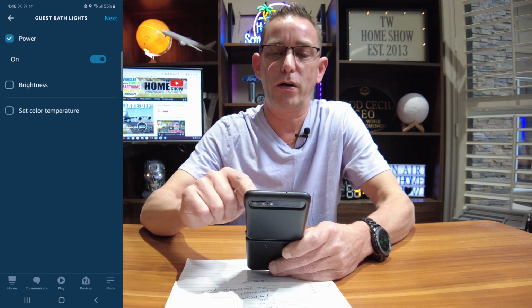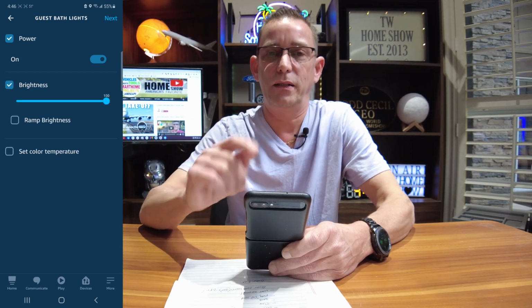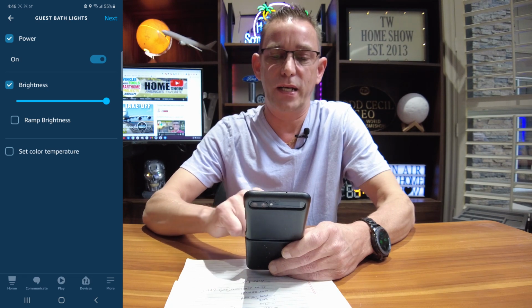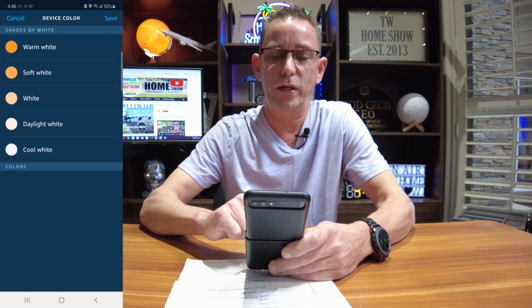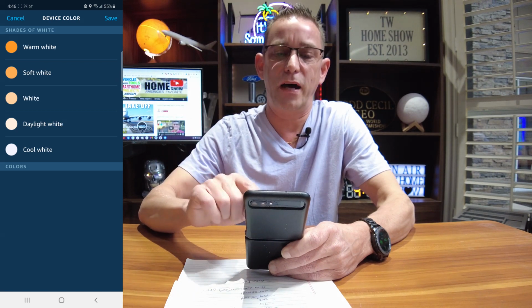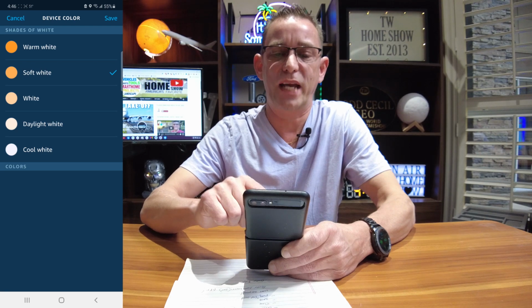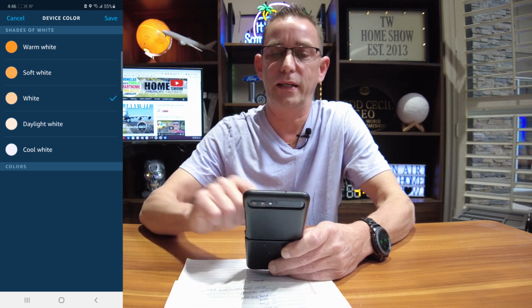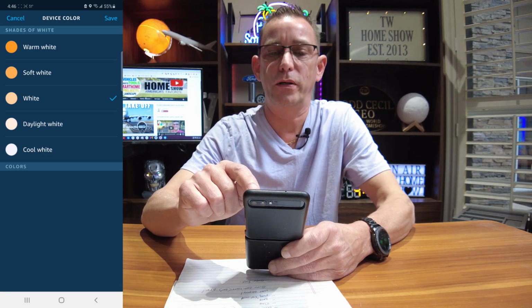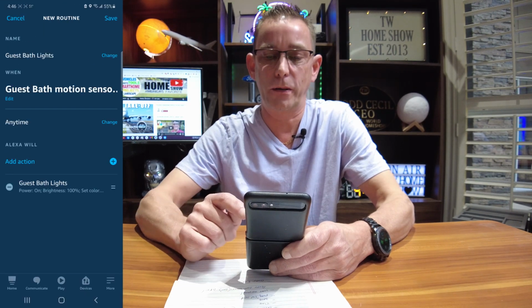I want them to power on. Brightness I want at 100%. Need all the light you can get in the bathroom, right? Color temperature, it's kind of like an old-fashioned style bathroom look, so I'm going to do soft white in there. Actually, I'll just do white, regular white, and hit save at the top right corner, and then hit our next button, top right corner.